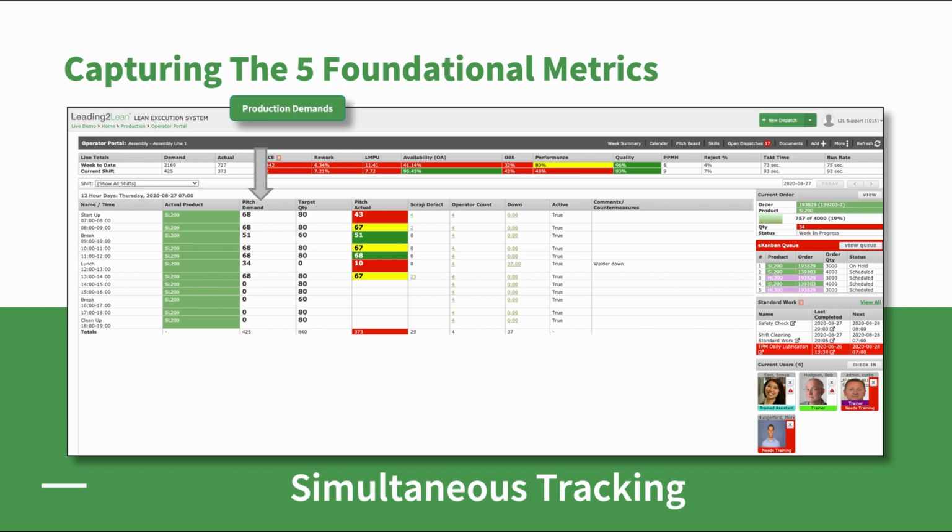So you can see here that on this digital hour by hour board, or what we call an operator portal, we capture the demand, and we do that through scheduling, just like any production scheduler would do. We schedule it out onto the board. It shows up out on the production line for the people to see what they need to do hour by hour or pitch by pitch. We put in the actuals. We can do this manually, or you can do that through integration. And those 2 numbers are now put in there, so we know what we should have built and what we actually did build for each pitch, each day, each shift. We can input scrap and rework inside the system as well. So the system can capture through integration.